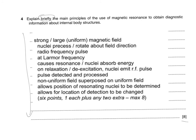You need any of these 8 points, and each line is a point. First one, the idea that you need a strong, large, uniform magnetic field. That was kind of addressed in the question above. The nuclei precess or rotate around the field direction. Remember, because they have that property of spin, they act like little magnets and they precess around the direction of this large uniform field. We then put in some radio frequency pulses at the exact frequency that causes them to resonate, the Larmor frequency, which depends on the magnetic field strength.